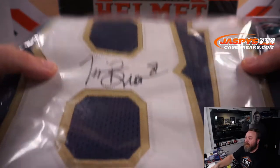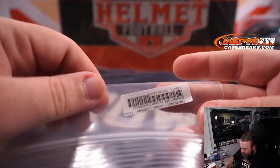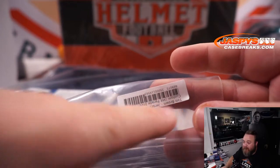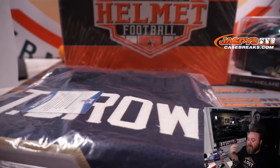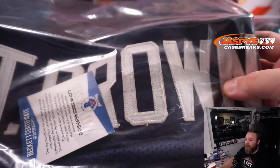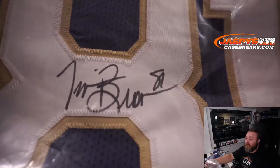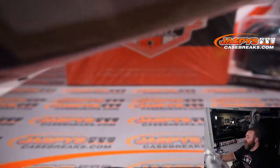It's a nice Tim Brown Notre Dame jersey. I think it's a custom, so I'm not going to take it out. Yeah, you can see custom on there. So it's not going to have the Notre Dame patch on the neck and stuff like that. The front's going to be pretty bare, but obviously you can see T. Brown on the back there. The patches and the name autograph. Very clean autograph, too. Very, very nice one there.